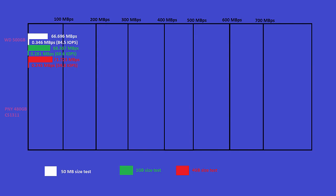And of course it works with Windows 10, Windows 8, Windows 8.1, Windows 7, Windows Vista, Windows XP, Linux, and Mac. It's pretty much for any system because it's just a hard drive. So it's great. Yeah, so I'm excited. Let's get into it. Alright, so here we have a quick benchmark test that I did.